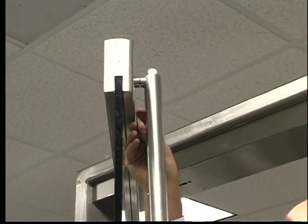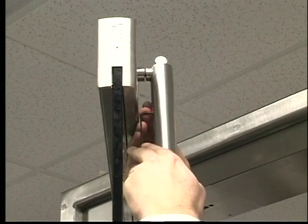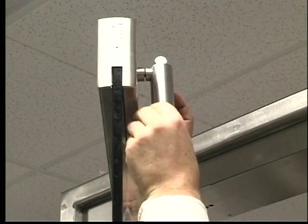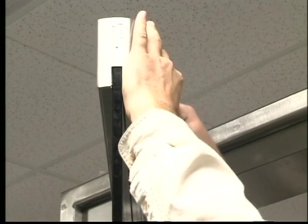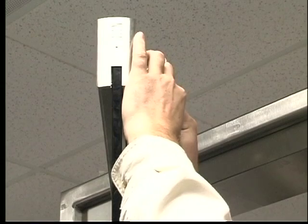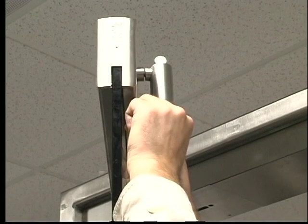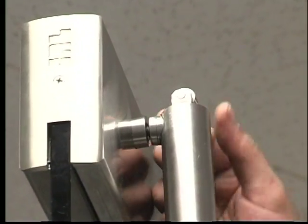If the top bolt does not engage in the strike properly, this can be adjusted. To do this, you need to take the Allen wrench supplied and take the hex set screw completely out. This is actually screwing into a threaded hole in the through bolt itself. Be careful not to drop this. It's a small screw.